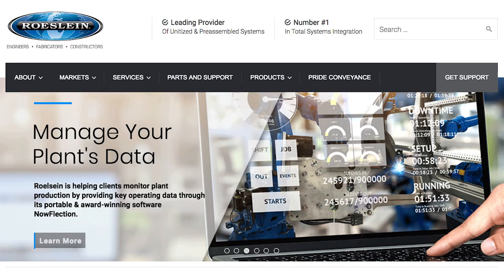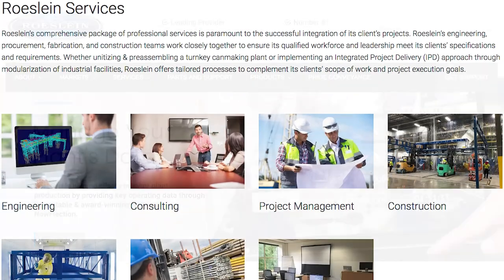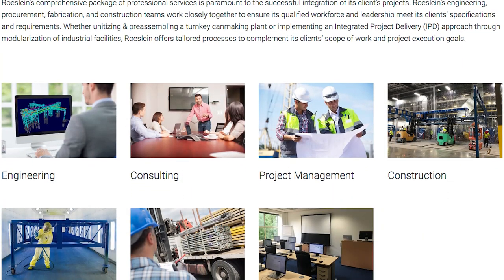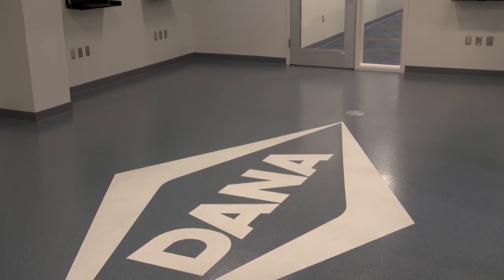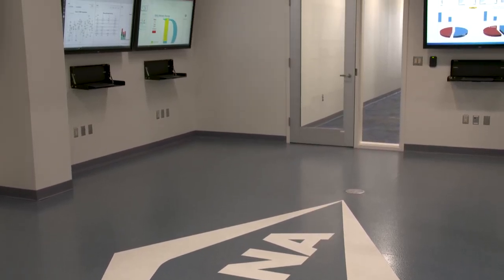I'm Philip Berner, and I'm a systems engineer with Roeslein Associates. Roeslein is an engineering firm headquartered out of St. Louis, Missouri. We specialize in modular fabrication and construction, and also conduct systems integration for many of our projects. We conducted this project with the goal of getting the information out of the PLC and into the hands of those that can efficiently and effectively act upon it.